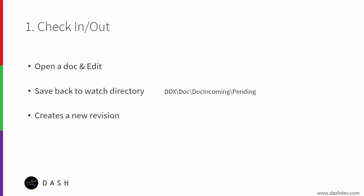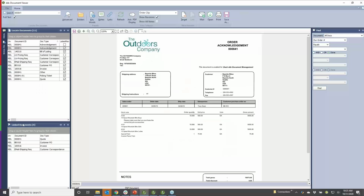For example, I can open a document, make that edit. I need to save it back to a watch directory, and I put that directory over here to the right because it's a very specific directory on your DDX server that if you save it back there after having done this, it will know what this thing is. It will know what document it originated from and use those keywords with today's date and time to put it back in there as a new revision. So it becomes very simple for me to create a new version of that document.